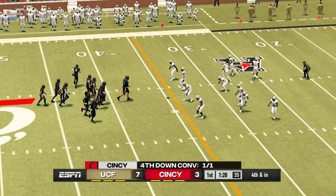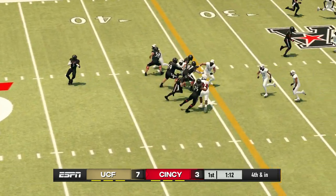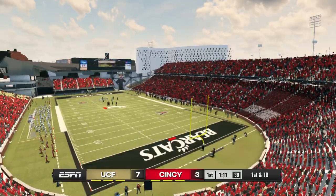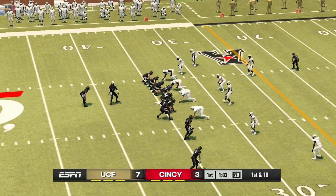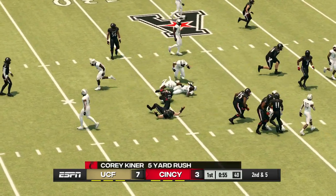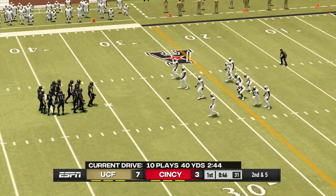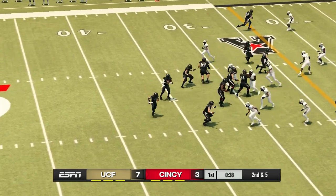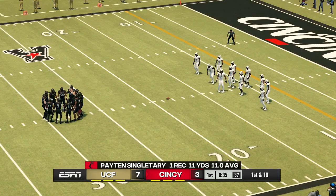Looks like they've decided to go for it here. And he makes it out to about the 34-yard line. 10th play of the drive. Up the middle for a nice gain. From the 29-yard line, it's second down. He's hit and taken down. Here's the 12th play of the drive.